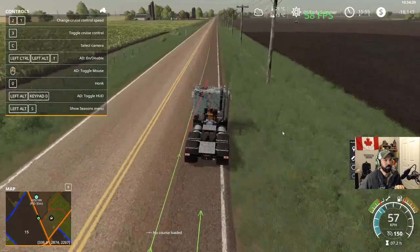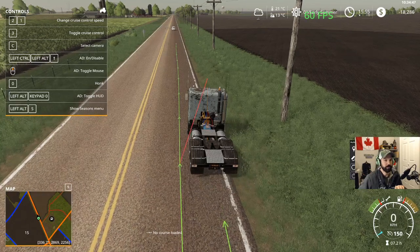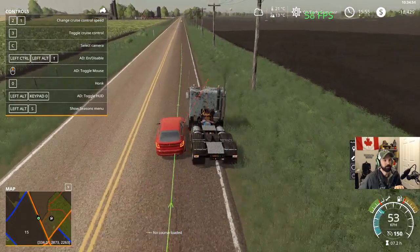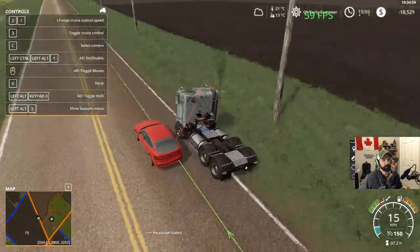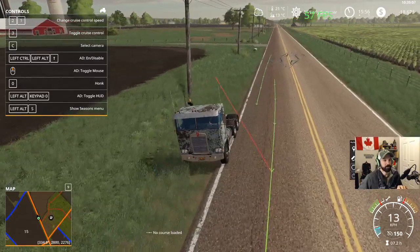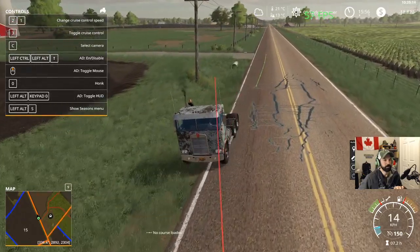Whoa, whoa. Apparently, this has already been made. Part of it, at least. Holy car, come on. This is a main road as well. Jeez. Get that, that, that, and that. There we go.